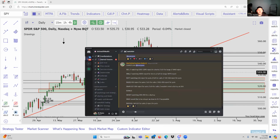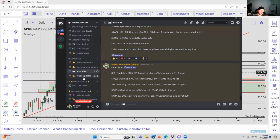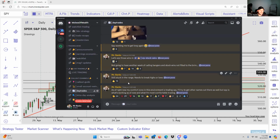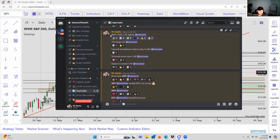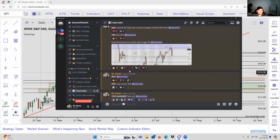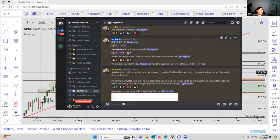Now, as you guys know, no hindsight here. Today, either we get a solid reject into supplies or we melt higher. Be ready for everything. We got both of those. Called it to a T in pre-market. And as you guys know, we grabbed the calls at open, and then for 100% banger, and then we grab some puts as well for another 100% banger.